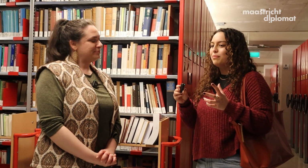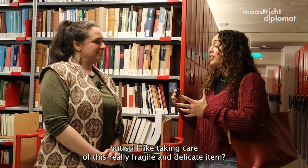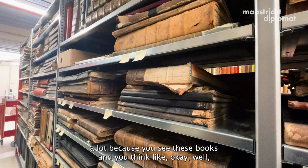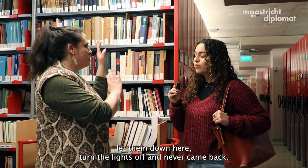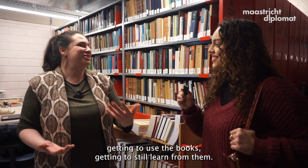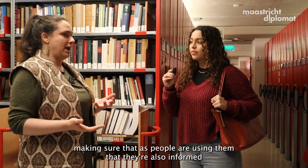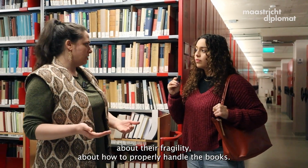So how do you balance remaining accessible to students and to the community, but still taking care of these really fragile and delicate items? That's a very good question, and we get a form of that question a lot, because you see these books and you think, okay, well actually the best thing for the books themselves would be if we just left them down here, turned the lights off, and never came back. But that would then defeat the purpose of getting to use the books, getting to still learn from them. For the most part, we really try to balance just making sure that as people are using them, they're also informed about their fragility, about how to properly handle the book.